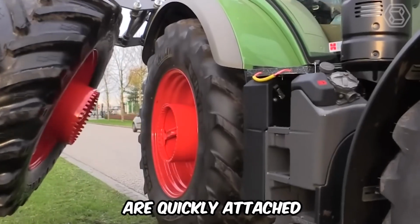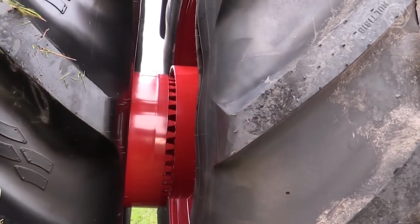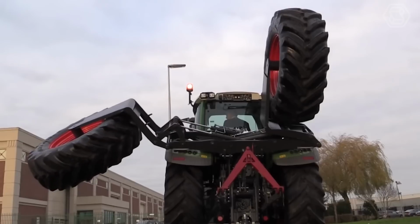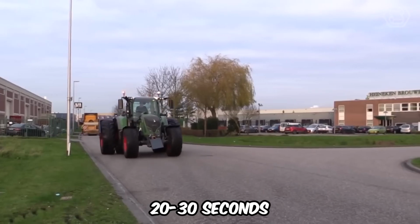The doubles are quickly attached to the rear wheels with a special coupling system. Coupling plates ensure that the tires are truly aligned correctly when changing from working to field mode, and then they're screwed into place. And the transition to transport mode takes only 20 to 30 seconds.